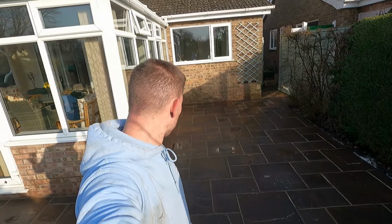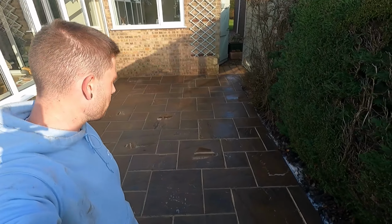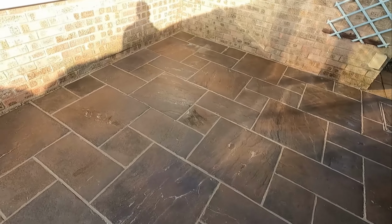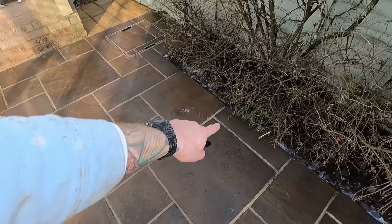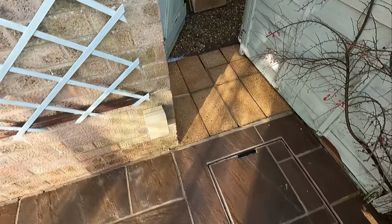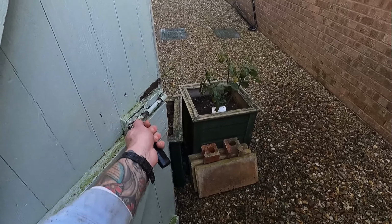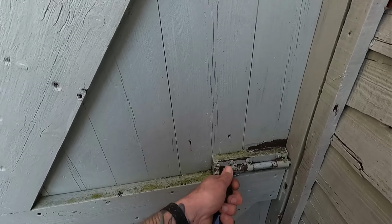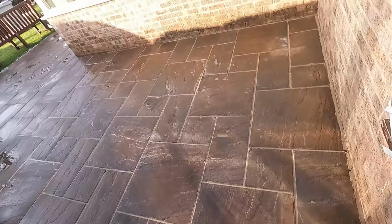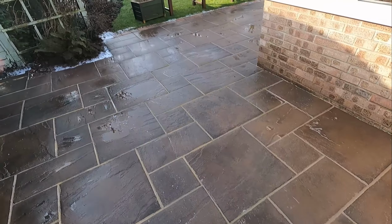Okay, so this is that patio all done. Looks lovely, doesn't it? Let's do a quick walkthrough. So this spot down this side is really green. We've got rid of pretty much all of the green, all the black spot. I need to remember to shut this. I hate forgetting little things like that. There we go. So yeah, looks really nice. Really pleased with it.